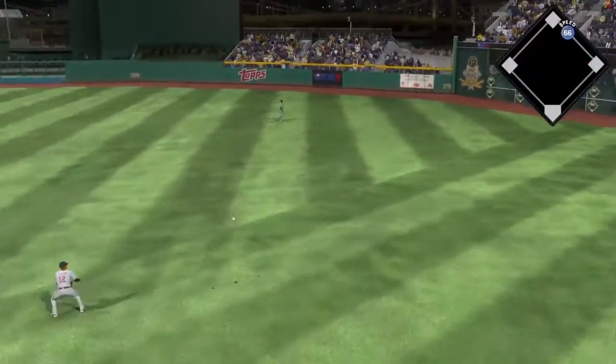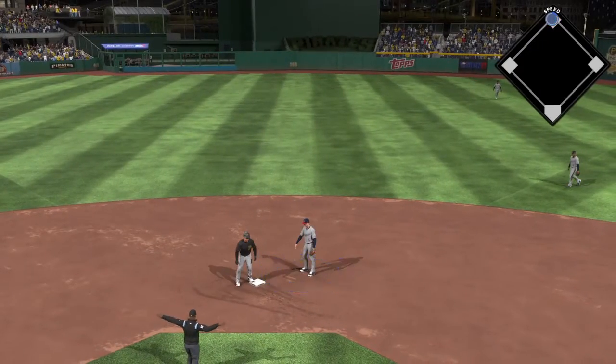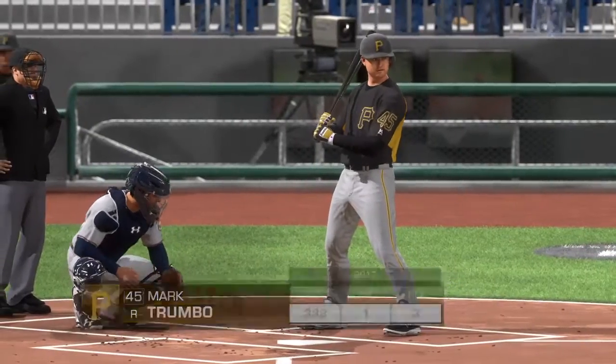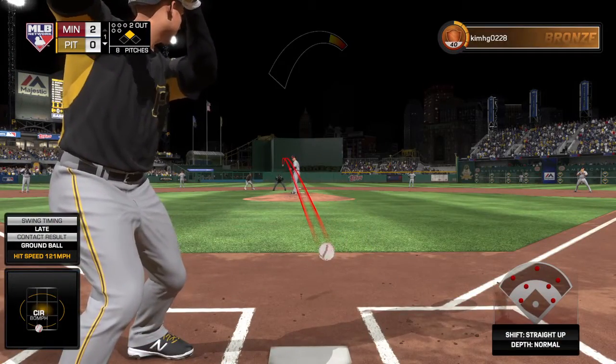The throw into second. And he's able to hustle his way up to second as he'll reach here with a 2-base hit. Batting fourth. Here's Mark Trumbo now. Opportunity for him here to pick up that runner from second with 2 away.